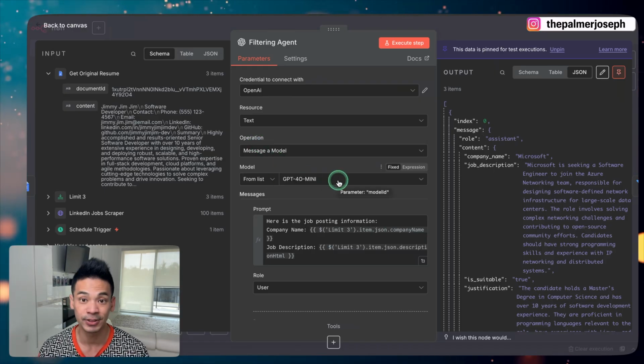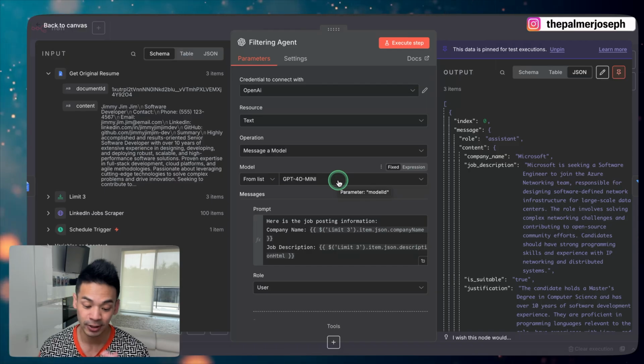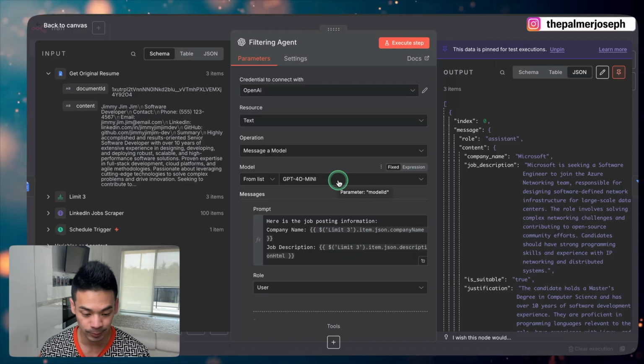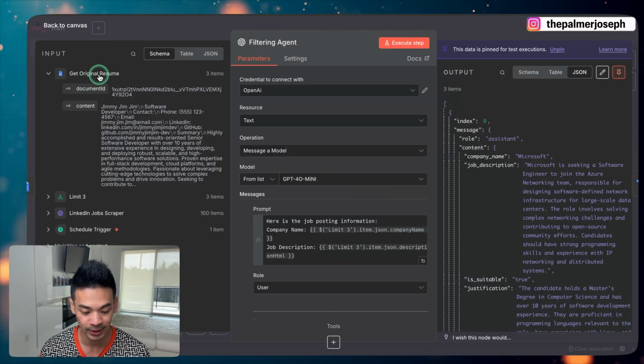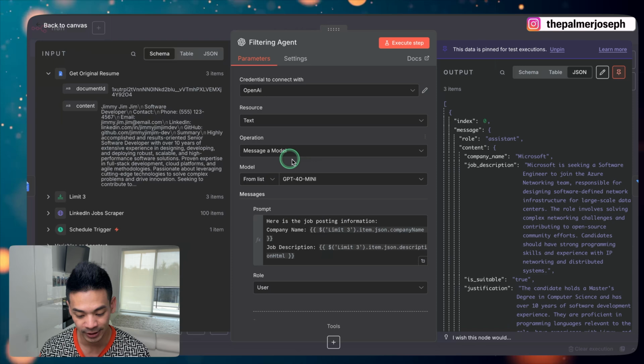Like I said, you can choose your own model. I chose, in this specific demo, 4.0 mini. You can choose 4.1. You can test it out whichever way you want. It's completely up to you. But as you can see, we have outputs right now from the previous node, which is the original resume: document ID, content, all that kind of jazz.